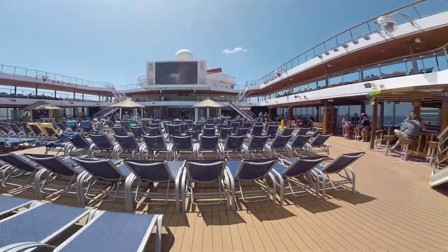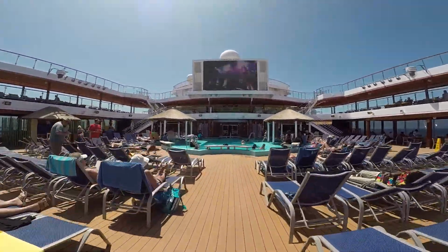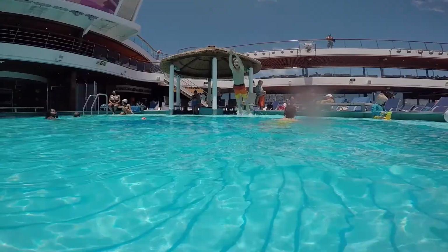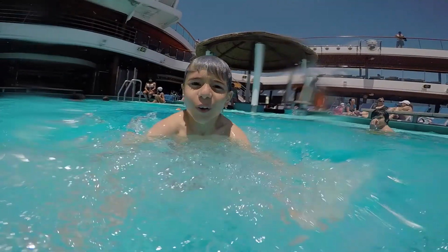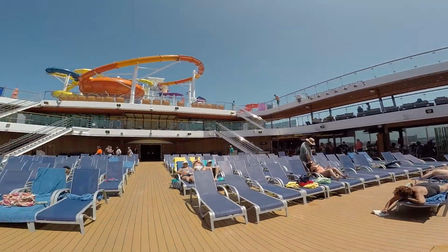And what we're going to do is go up and take a closer look at the pool. My children began to come over to the pool, and there's little Eric doing a cannonball. And from the pool, a lot of times, they would go back up over to the water slides.